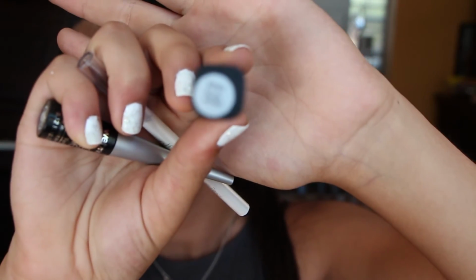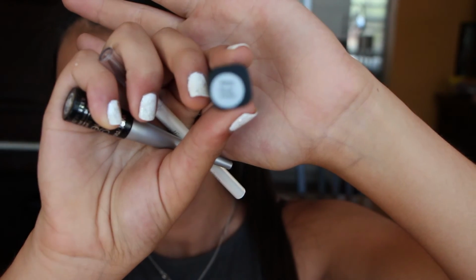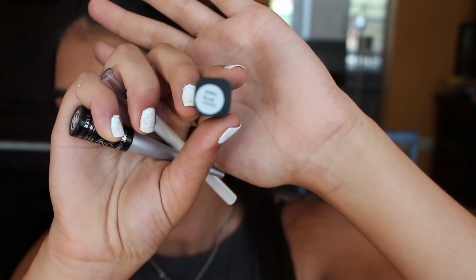Can you even see it? It's not focusing. Okay, whatever, it's in nude. I'm going to start out by doing the winged eyeliner. It's an ultimate struggle every day to get the wings to match. I mean, some days it works, some days it doesn't, so whatever. Also, if you guys want to see an eyeliner routine video, let me know, because I would do that if I knew people wanted to see it. So just let me know in the comments.